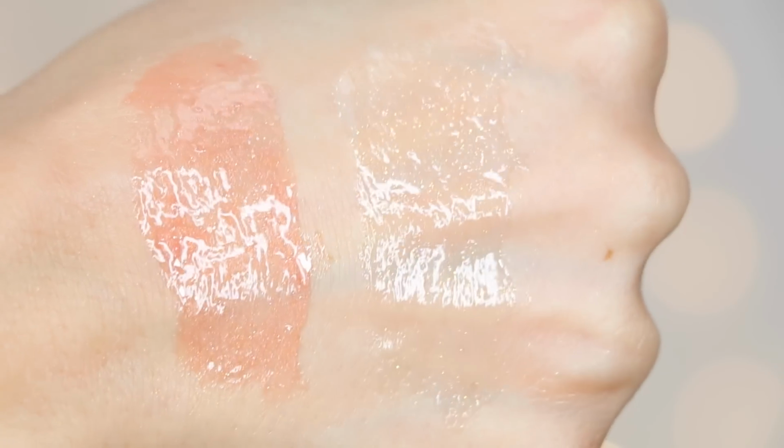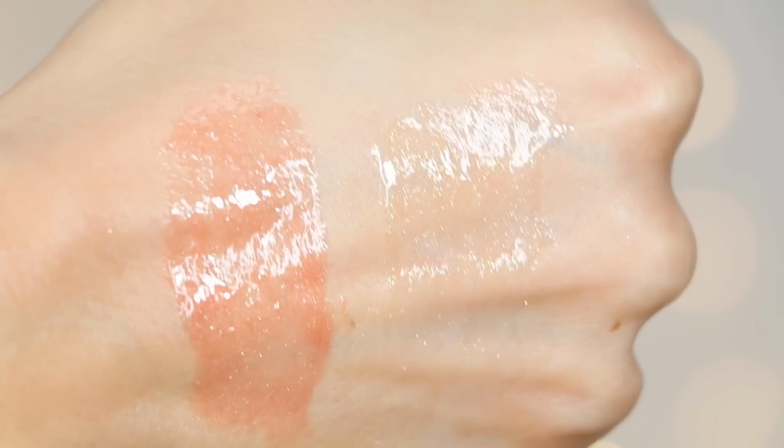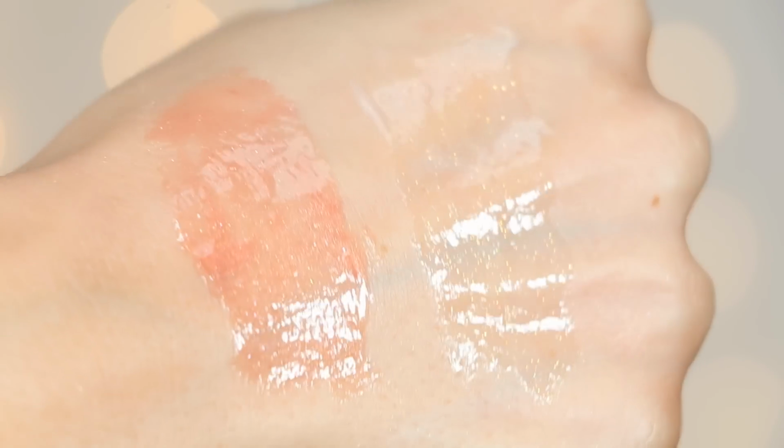Besides Halo though, my favorite color that I have been wearing so much, I wore it to brunch the other day, I wore it to dinner last night. Clearly I only leave my house to eat.